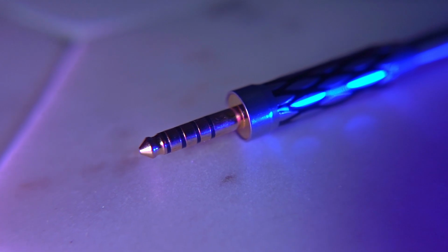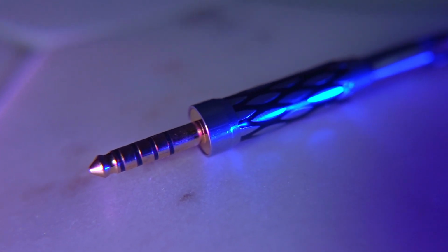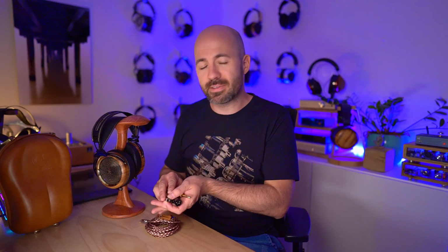For those who aren't running balanced, or maybe not running 4.4mm balanced, you also get a pair of adapters in the form of a 4.4mm female to 4-pin XLR and a 4.4mm female to 6.3mm jack. So you've got everything you need covered except maybe a 3.5mm connection, but I don't see these headphones being something you're going to use with a lot of portable devices because they're quite big and they are open. So all in all, I think the accessories provided with the Peacocks are excellent for the money.